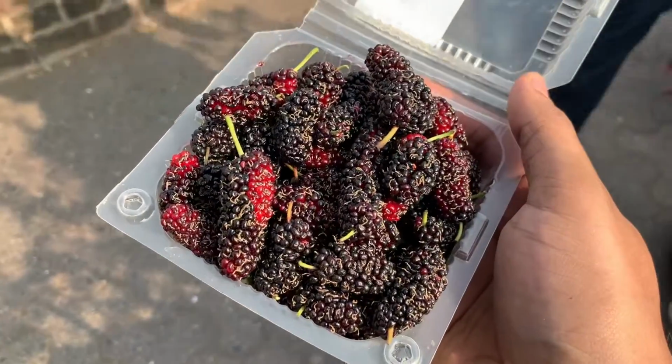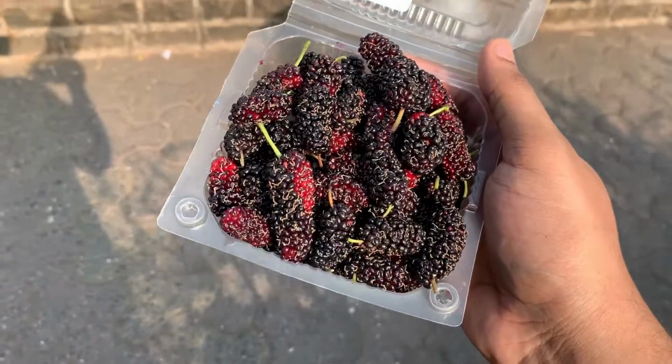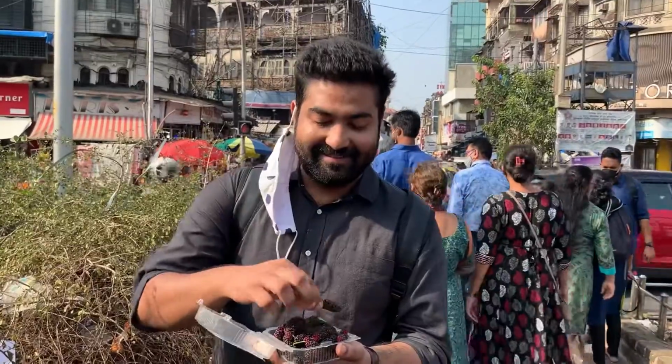So we have purchased one box of mulberries. They cost 100 rupees and they are really fresh. I'm just going to try one right now. Let's try this.